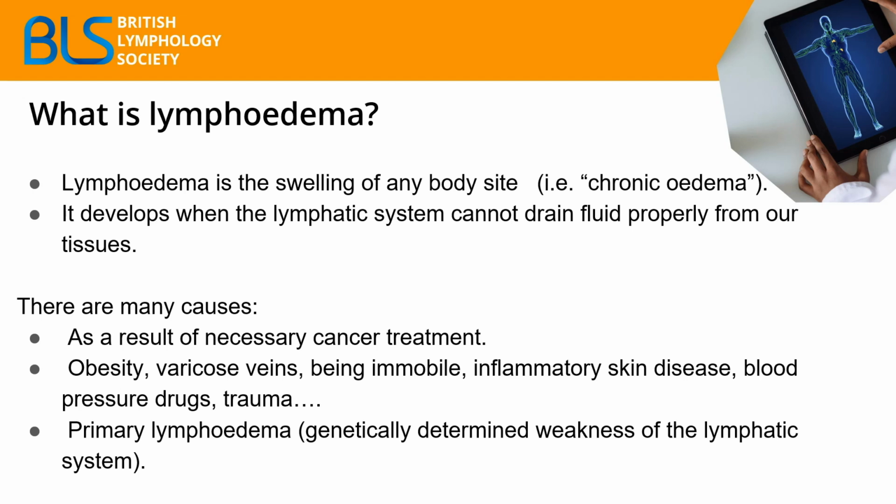But then you also have the slightly rarer type of lymphedema called primary lymphedema. And this is a swelling that occurs in someone with a genetically determined weakness of the lymphatic system. It's probably more common than most people realise. There are hundreds of patients with this condition under the care of the National Lymphoedema Clinics at St George's and in Derby and Nottingham.